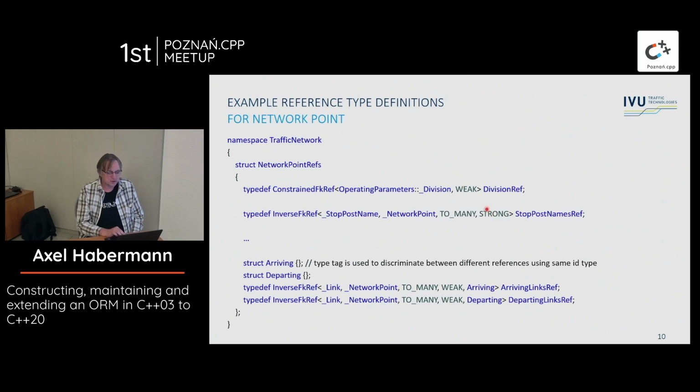In contrast, the strong relationship type means that the object is managed by a shared pointer, so to reflect the ownership relation in this case. So we have the constraint FK. FK stands for foreign key. The foreign key reference constraint, because the database has a constraint which disallows dangling references, and this is reflected in this name because the behavior of the framework changes upon having this constraint.